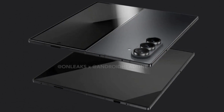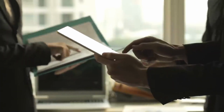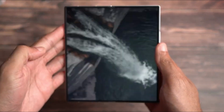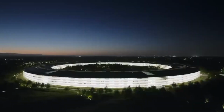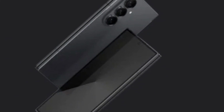The Samsung Galaxy Z Fold 7 is already getting attention, even before its official release. And now, we have some exciting new updates. According to a listing on Geekbench, a popular performance testing site, the Galaxy Z Fold 7 will come with Android 16 and Samsung's next big software version, One UI 8.0. Yes, you heard that right. One UI 8.0 is on the way, and the Fold 7 will be the first Samsung device to have it.